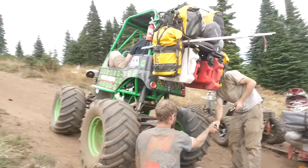We are calling in some assistance from Moto Mule. I need rear view mirrors. Straight back. Come on. Yeah. Gearing and weight for the win. All right, let's see how the Colonel does without that weight.